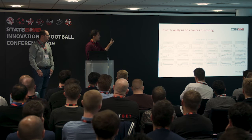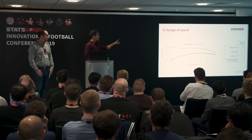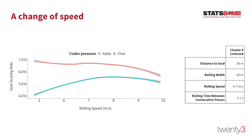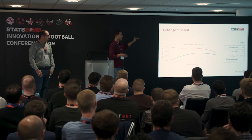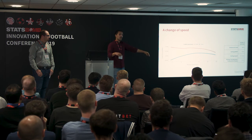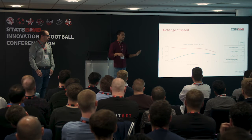That's true across the board, but it's interesting to look at the specific interplay between the 2 lines. And I'll give you an example from cluster 4. We noticed last night that we put the wrong centroid there, so sorry about that. But this is actually a cluster that's centered 55 meters from goal, so it's the furthest cluster in our sample from goal. And we can see that as we increase speed, in the case where you're not under pressure, the prediction of the model is actually going down. And as we increase the speed of play, when you are under pressure, the prediction is going up.